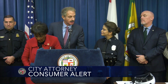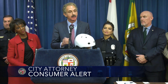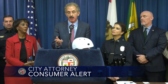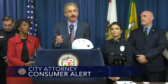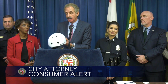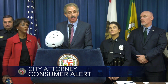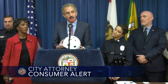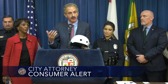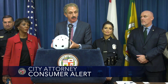And I just wanted to add something. Let's go back to our helmet. One could make the argument that many consumers are at least on some level of notice that when they're buying off the street, maybe the item is not legitimate. But this helmet, we allege, was recalled by the federal government. We didn't buy it on the street. We bought it from Walmart.com. So part of today's message is not just the obvious thing, be aware that what you're buying on the street may not be what it purports to be. But this is from a legitimate store.